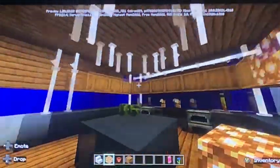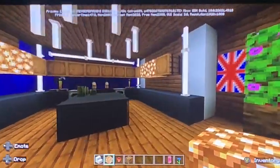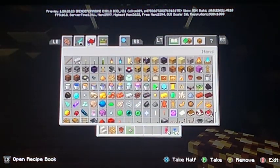We could have glowstone there, couldn't we? And then we can just have these extra few cabinets. I don't know what you reckon. Do you think that looks a bit better? Yeah, I think we're going to do it like that.